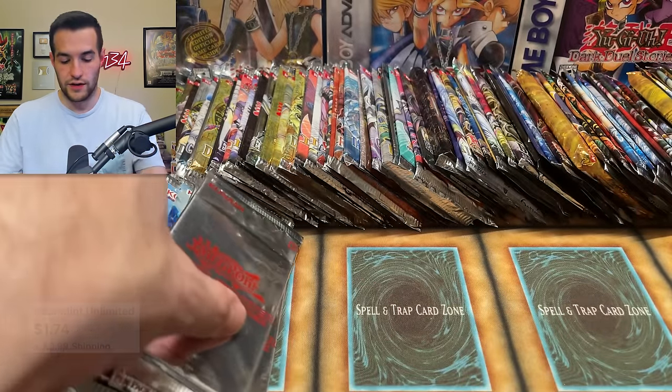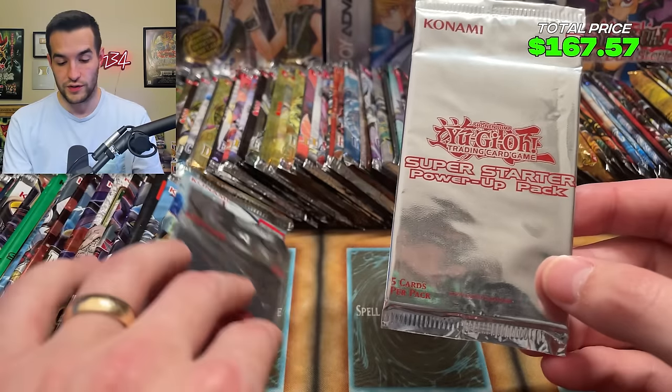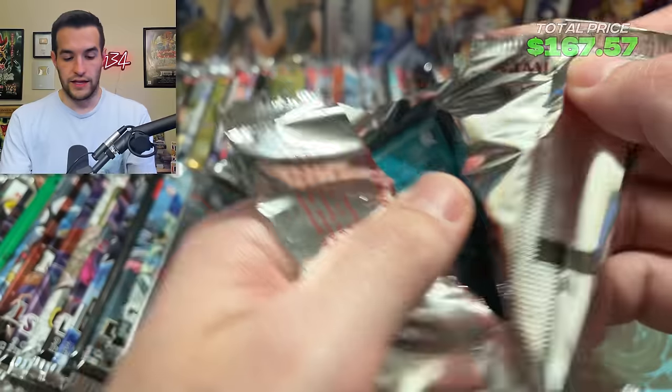Not crazy, but it's something. Then we have our super starter power packs. These came in like a super starter thing. I don't even remember what's in them, but there's an A and a B pack. Here's the B one. Let's see what's inside.